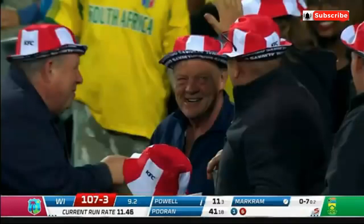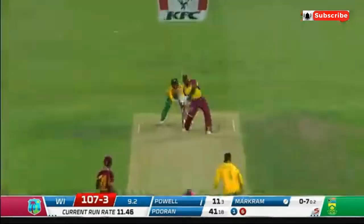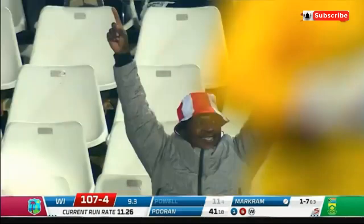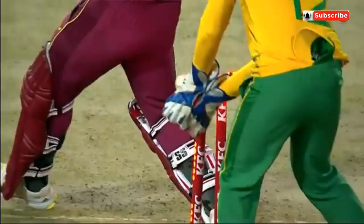The short ball does it for Holder. Was banged in short, Rossouw looked to pull, gets a top edge and it ballooned up in the air for the keeper to grab it. Easy take for the keeper above his head. Holder let out a huge roar. Big wicket indeed.